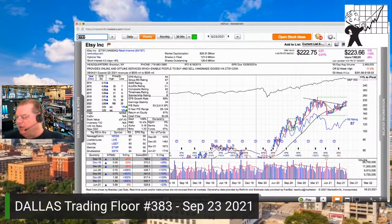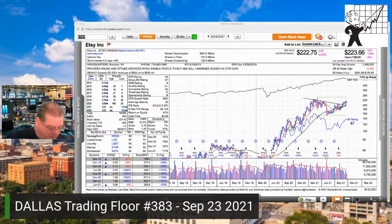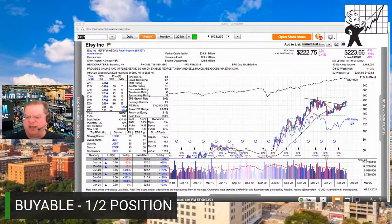So what I would recommend is, this is definitely buyable, but I would only buy a half position. The reason is because it's below the buy point, and I think that would be more prudent. So I definitely think Etsy is buyable right now. You could definitely buy this one, but I would only buy a half position.